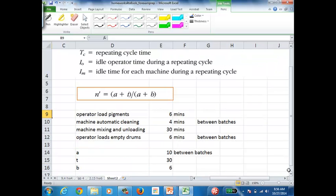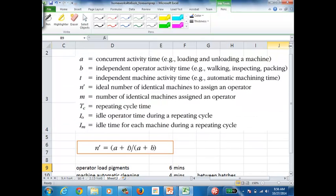Okay, so these tasks, the operator load pigments, this is something that the operator does by itself. Okay, prepare those mixers to be put into the machine. So we can assign that as a concurrent activity. I'm sorry, as an independent activity of the operator. So that's B.